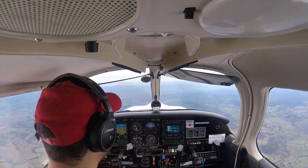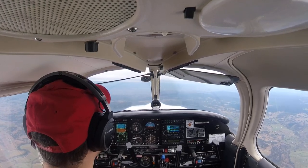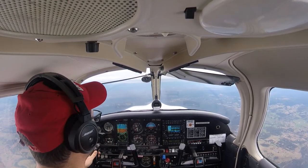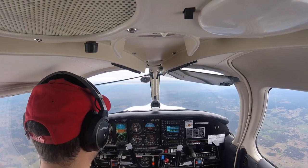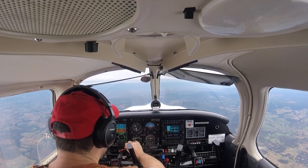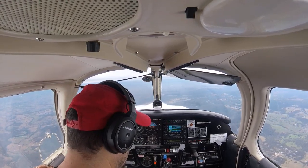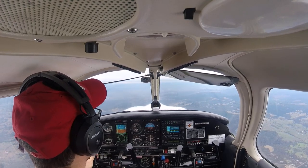Temperature 12. Cloud overcast 6,500 feet. Visibility 10 kilometers. Dew point 99%. Rainfall last 10 minutes, nil. Bathurst, AWS Aerodrome weather. Wind calm. QNH 1021 hectopascals. Temperature 12. Cloud overcast 6,500 feet. Visibility 10 kilometers. Dew point 12. Humidity 99%. Rainfall last 10 minutes, nil.